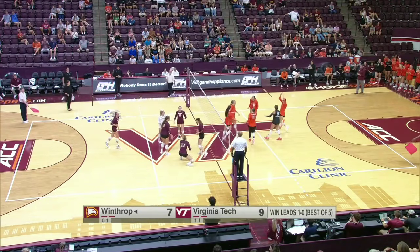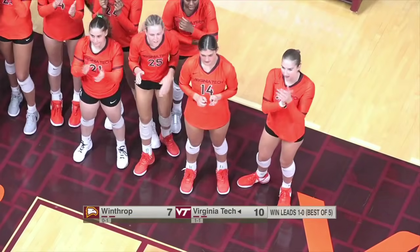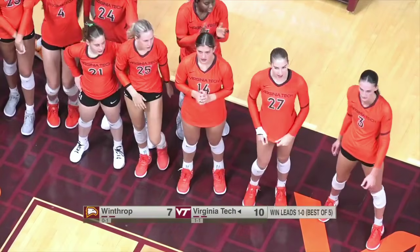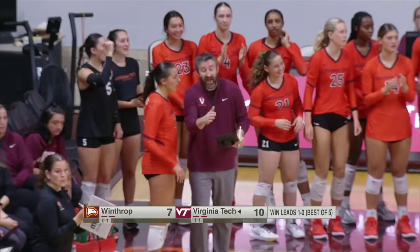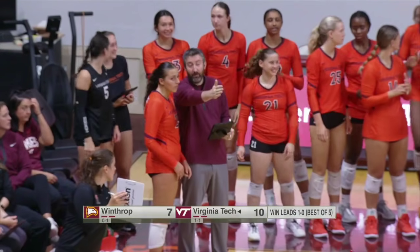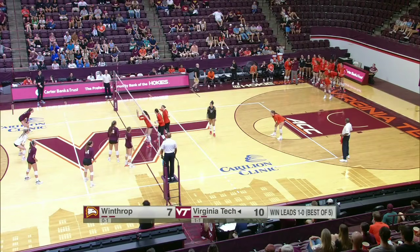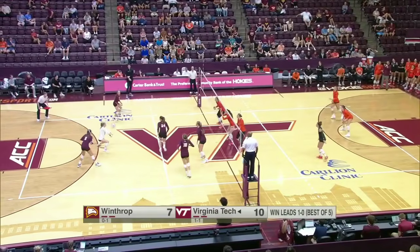Overpass, and the ball falls on the Winthrop side. Victoria Walgren just guiding it over. The Tech bench has a lot to be happy about. As the Utah transfer, Walgren will serve. Came to Tech after spending the last 2 years with the Utah Utes.